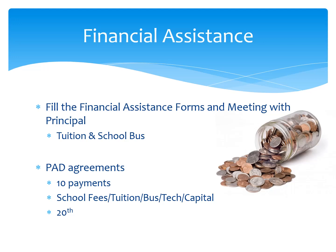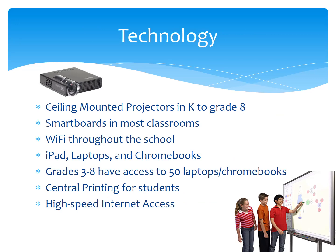We are rich in technology at our school. Every classroom has projectors. We have smart boards in almost every classroom. Wi-Fi throughout the school. We have iPads, laptops, and Chromebooks. Grades 3 to 8 have access to those 50 laptops or Chromebooks. We have central printing for students, and we have high-speed internet access for all.